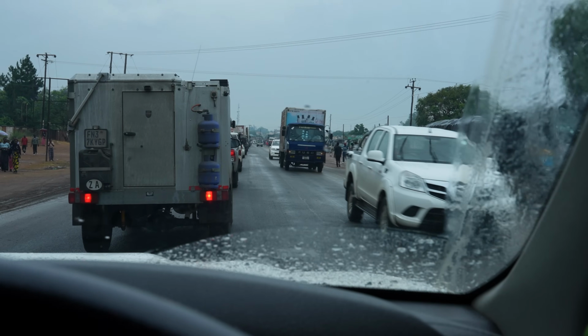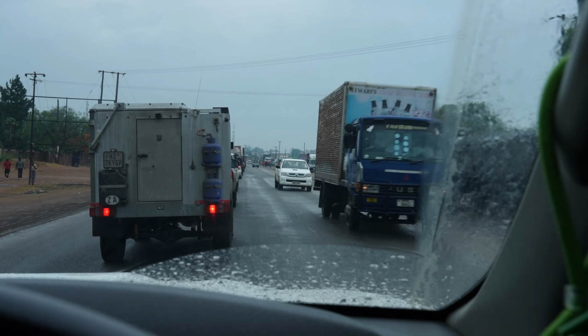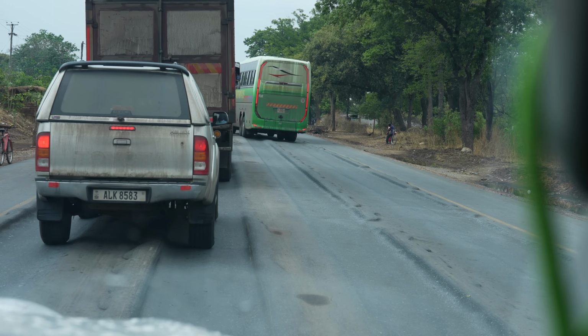Driving on Zambian roads is an intense experience. You need to keep your concentration levels up. Trucks are passing you from the back, buses, they're passing each other from the front, so you need to concentrate. And Mick in the Jimny, it's quite impressive. He's been passing the trucks at a very good speed. With a manual gearbox, he's revving that Jimny, and it's doing extremely well.